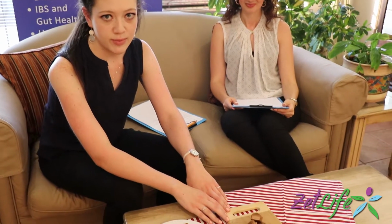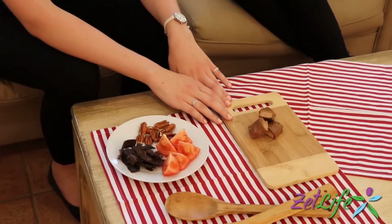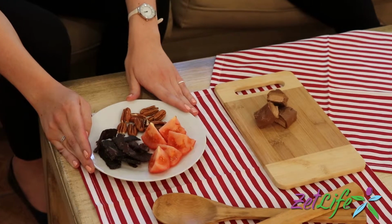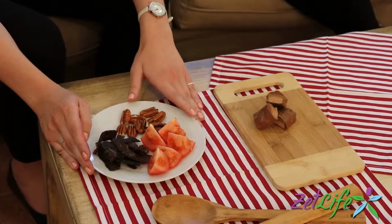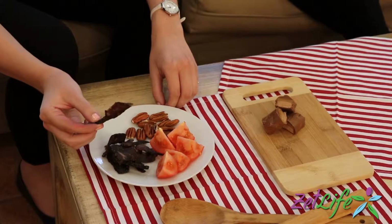Just to put it more in perspective, this is 55 grams of chocolate. In this chocolate, there's 255 calories. Just to compare, this plate is also equal to 255 calories. So where you would eat maybe 55 grams of chocolate, now you can eat 1 tomato, 15 grams of pecan nuts, and 15 grams of biltong as well.